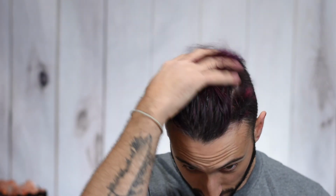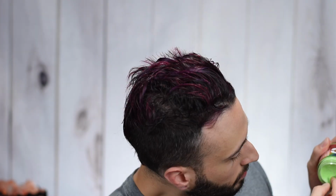So as I mentioned, this can be used obviously for a pre or post styler. I've personally been loving it as a pre-styler, so that's where we're starting out here with freshly washed hair that is still damp, and we're going in with a dime-sized amount of this. I've got nothing else in my hair, just this stuff, and just work that in. You can comb it through if you like to make sure it's evenly distributed, and then all that's left to do is blow dry it.